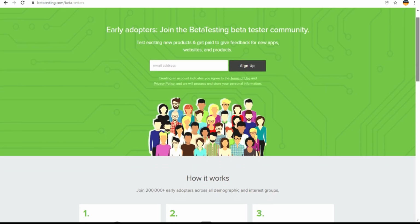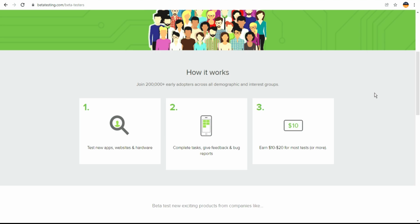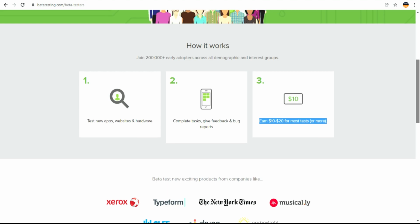So don't worry, this is a lot easier than what you're doing now, and I'll show you an example in a minute. First, you'll go through all the tests on various new apps, websites, and hardware that can be found here. You might be able to obtain various programs that you can try and use to begin earning money online. Keep an eye on the screen because I'll teach you how to accomplish it in a few moments. Moving on, once you've received the project, you'll go to complete your assignment, provide feedback, and submit bug reports. Finally, you can earn money as seen below. Most tests pay $10 to $20, depending on the test you're conducting. You can make much more money if you work online. Now let's go on to the next step.